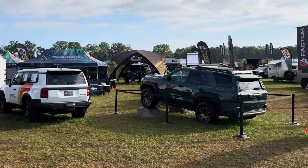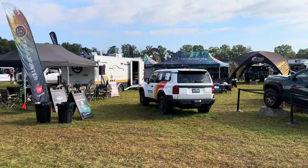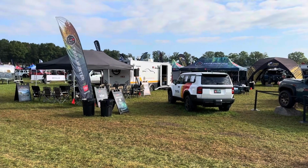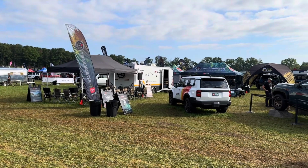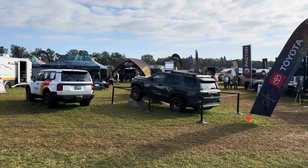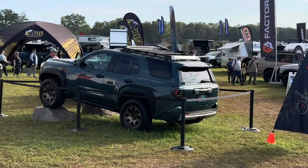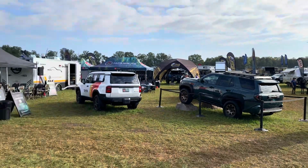This is the Toyota booth here. They had a really good question and answer fire pit night on, I think it's Friday night, which was cool. But they have the Trail Hunters out here. It's the new 4Runner, the Trail Hunter, which is awesome.